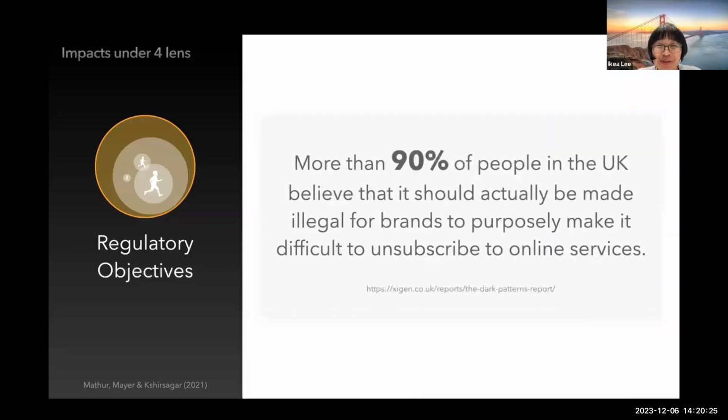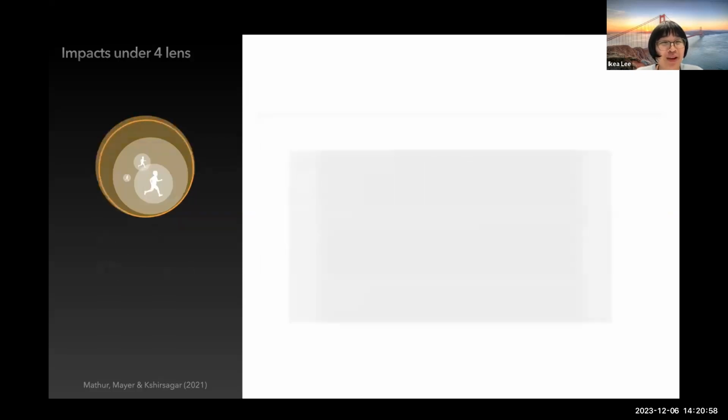And as you can see, in a study in the UK, more than 90% of people believe that what I mentioned previously, the dark pattern from ExpressVPN, being difficult to unsubscribe, this kind of experience, should be illegal. So I think this is a trend: people realize their right to fight for it, and companies will really be fined under this trend. So that's the regulatory objective and the impact on the company.